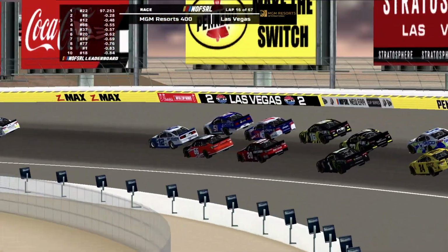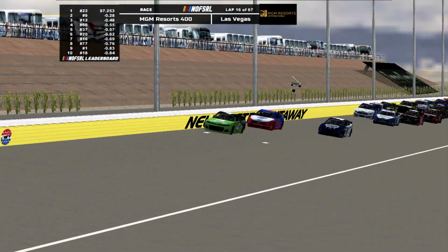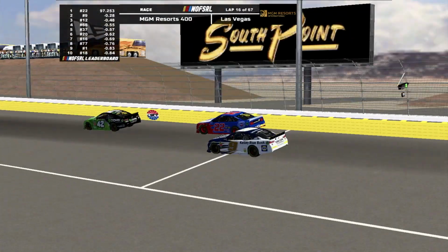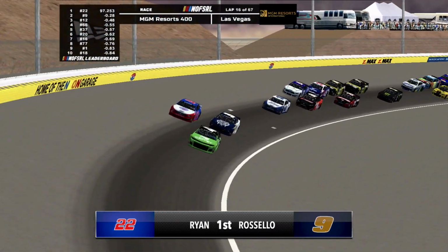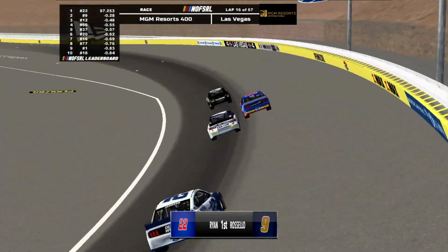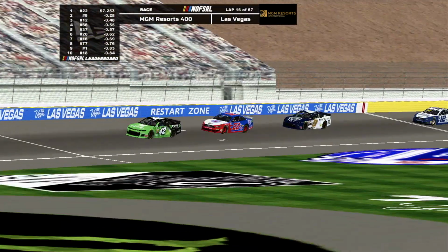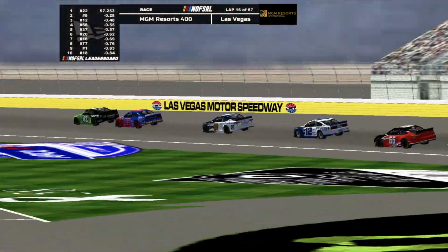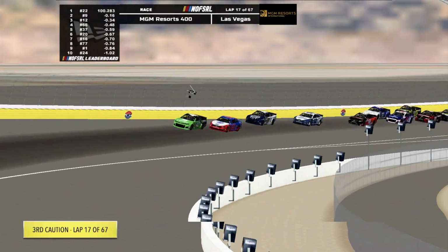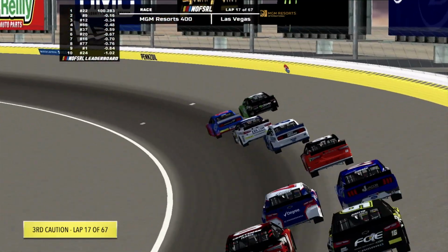And look at the 22 trying to put Stapleton another lap down right there. But look at the 9. I think the yellow's out. Nope, never mind. It's not out. Here we go. Battle for the lead. Rossello inside on Ryan. 2 rookies going at it in the New Era Cup Series. Ryan, the preferred high side, will keep the race lead. Yeah, that 22's in the preferred line right there. You notice that the high line's been running really well in turn 3 and 4, but the inside line has been kind of running pretty decently off 1 and 2.